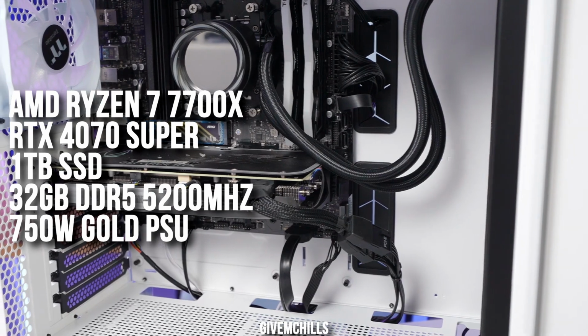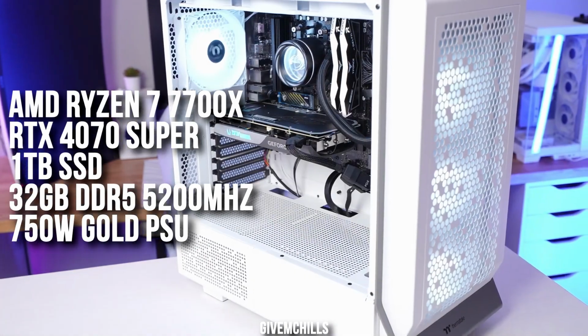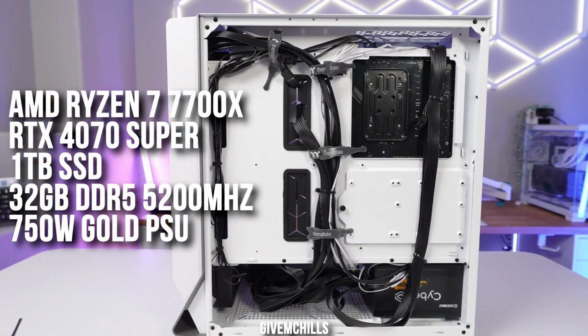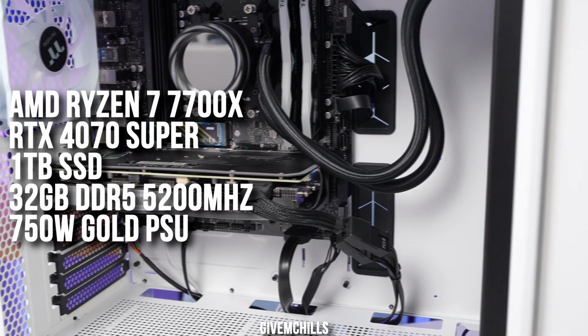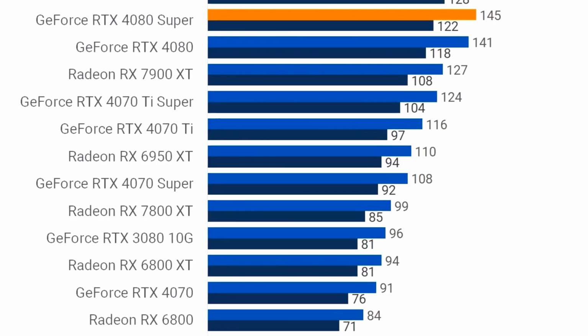With this system you get a Ryzen 7 7700X, then you get an RTX 4070 Super graphics card, which is a 1440p ultra gaming graphics card. This system has DDR5 memory because you are on the AM5 platform, and you get 32 gigs of RAM, which is ideal if you want to do streaming while gaming or if you want to do other tasks like content creation. You get a 1TB Gen 4 SSD, which is a standard for gaming.